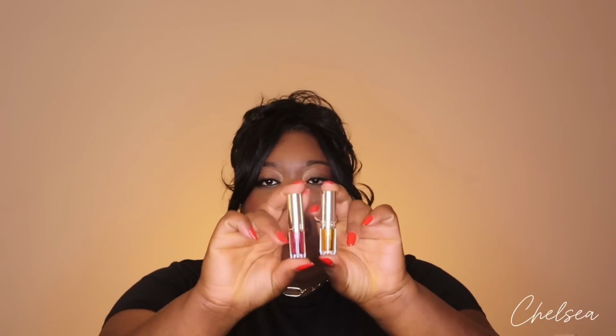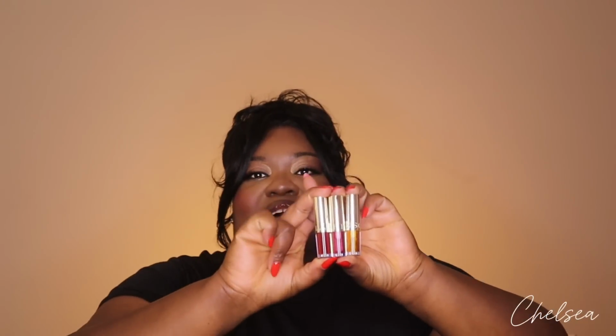Y'all know I told y'all my little Coach mini purse that I wear all the time. Any lip gloss mini is not safe around me because I'm buying it. So yeah, I love having things to fit in that bag. This is how small it is, and it fits perfectly in my little Coach wallet. So yeah, definitely had to get those.